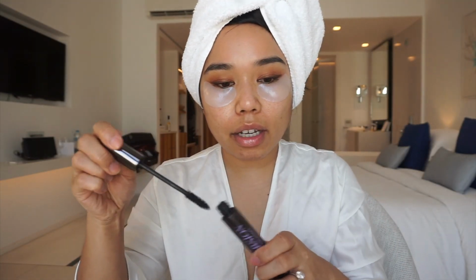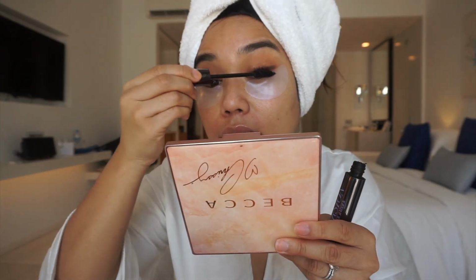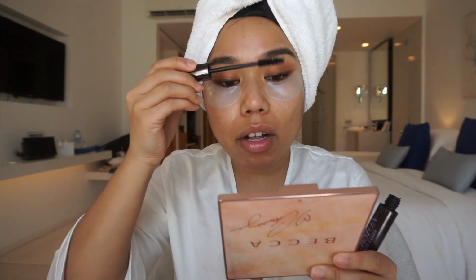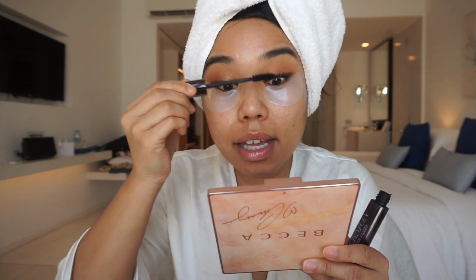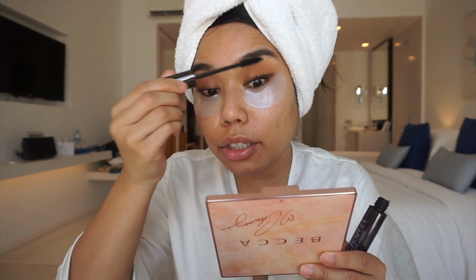Okay, I had to apply my eyeliner off camera just because when I do my liner, I go in my eye, I look crazy. And for mascara, I'm gonna use the Urban Decay Perversion mascara. I love this mascara. I feel like it really makes my lashes very separated, and also lengthens them so much compared to a lot of mascaras that I use.